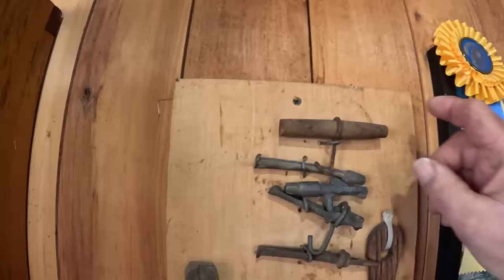So you have the wooden one, then the first colonial, that's sumac. You know, the sumac tree, the red bud, hollowed out. Really?